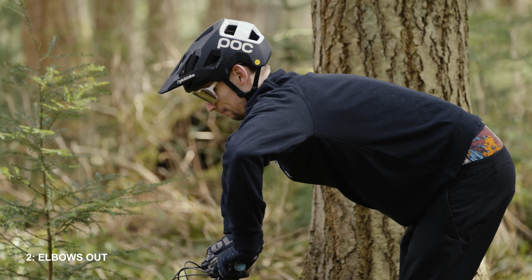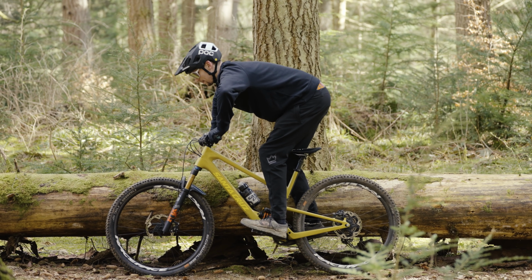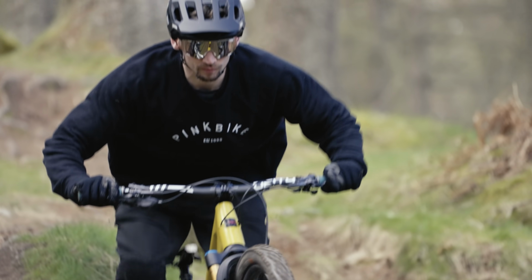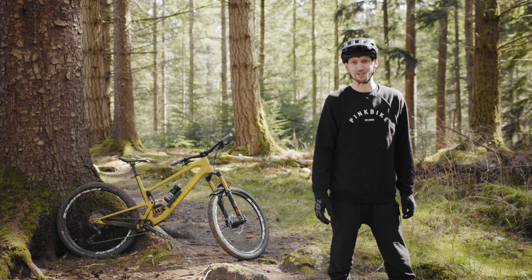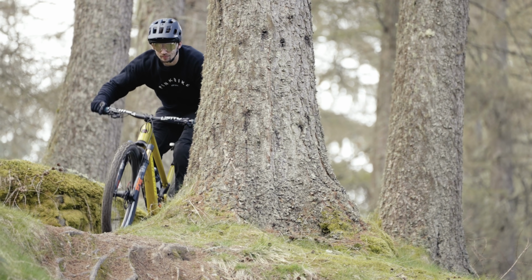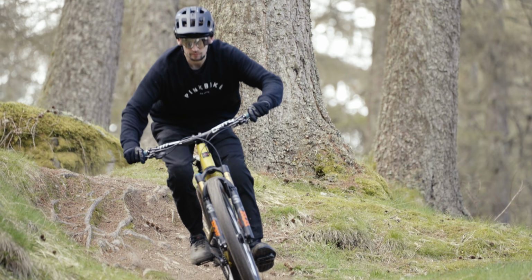Elbows out is an interesting one. As a beginner, it encourages riders to lower the center of gravity and bring their weight centered. There are arguments that there's also a biomechanical advantage for strength and manipulating the bike, but I know some excellent riders who have their elbows in and it doesn't seem to hold them back. I say let your elbows sit where they feel comfortable and worry more about the important things.